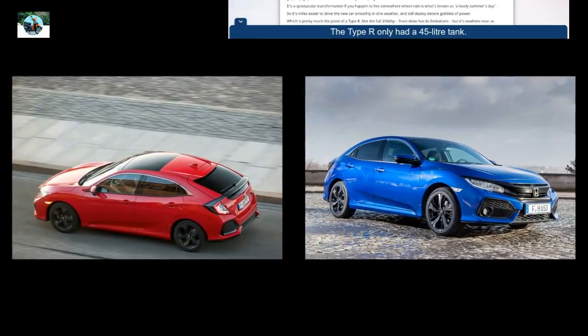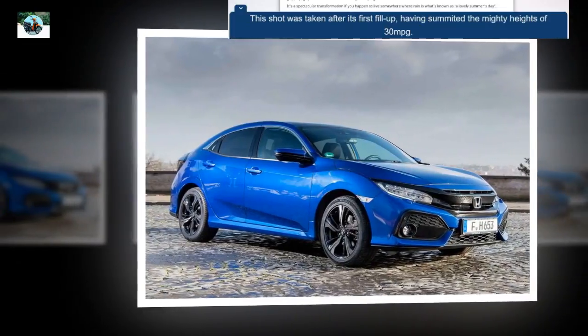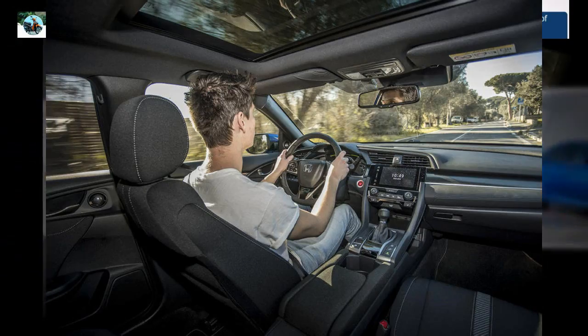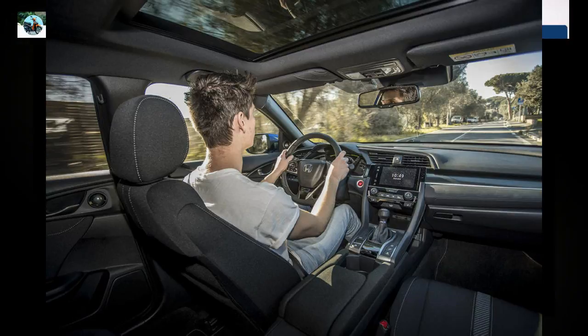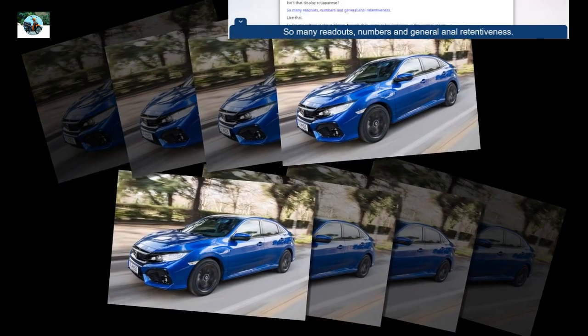Thirsty work. The Type R only has a 45-liter tank. This shot was taken after its first fill-up, having summited the mighty heights of 30 mpg. Isn't that display so Japanese? So many readouts, numbers and general anal retentiveness.